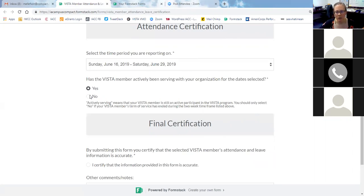But that would also mean if your member exited early, or it's at the very end of the summer and they're done and they are not serving those entire 14 days, then you would just click no and put in the correct days. And so again, this is if someone's exiting, not just if they're on vacation or whatever it is that you have kind of locally worked out with them.